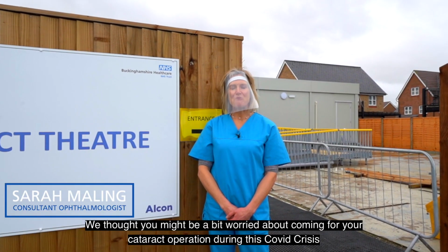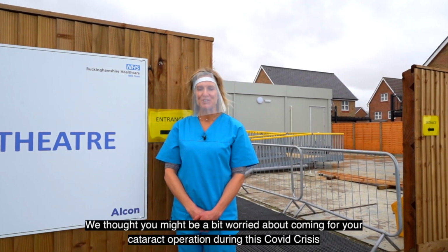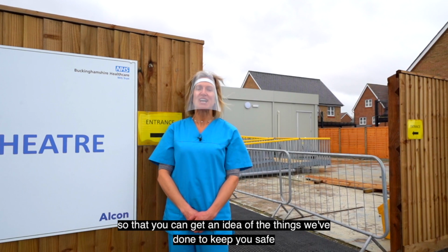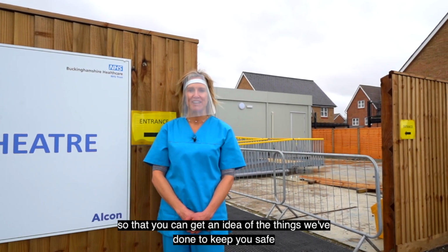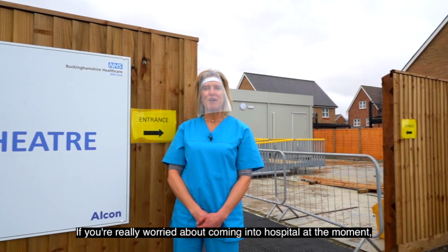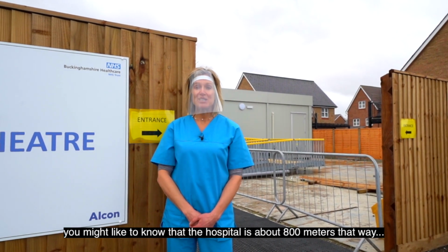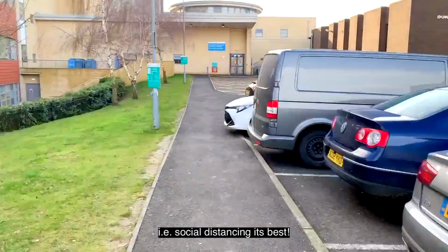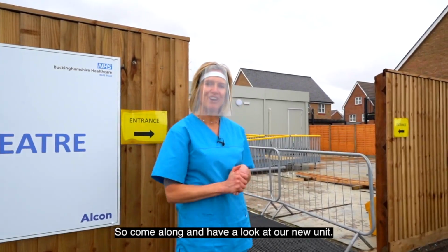We thought you might be a bit worried about coming for your cataract operation during this COVID crisis, so thought we'd show you around our new unit so that you get an idea of the things we've done to keep you safe. If you're really worried about coming into hospital at the moment, you might like to know that the hospital's about 800 metres that way, so social distancing at its best. So come on and have a look at our new unit.